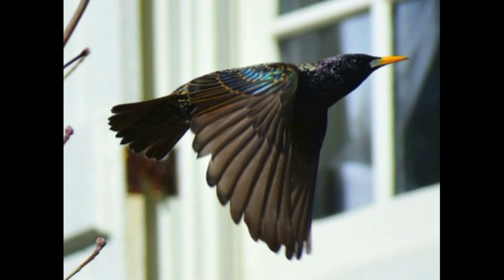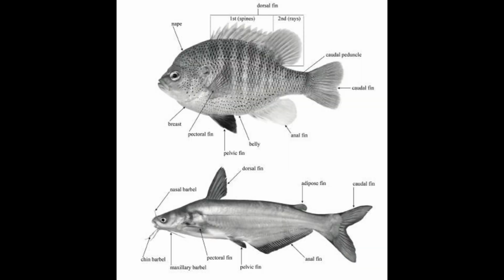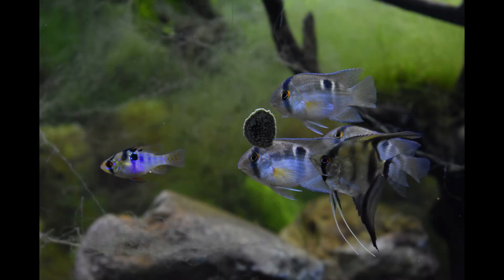Basically, wings help birds fly, and long legs help cheetahs run really fast. The shape of an animal's body affects what it can and cannot do, and in theory, the more similar two fish are in body shape, the more similar they are in what they do, and the more likely they are to compete with one another.